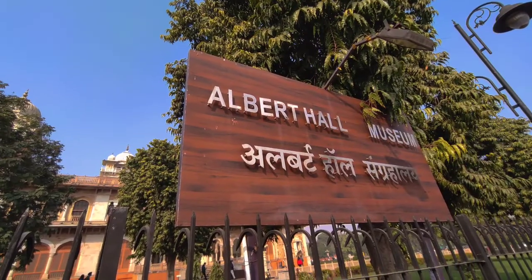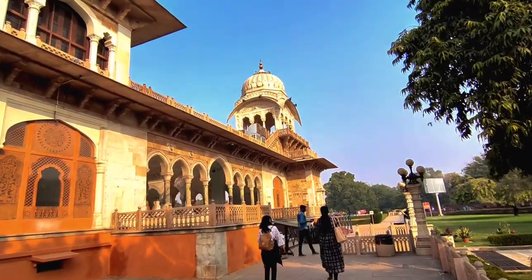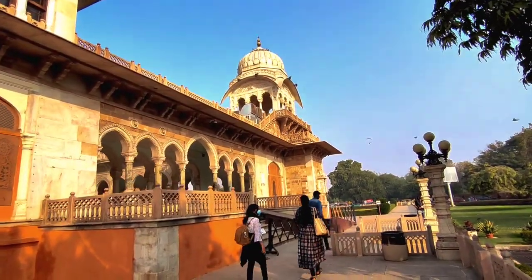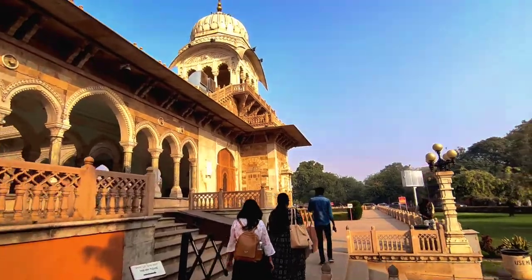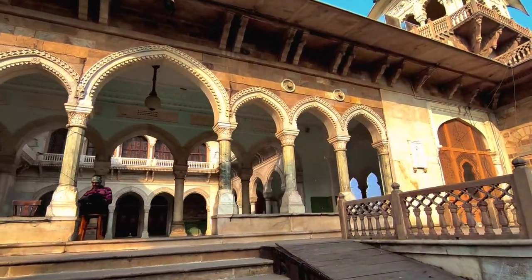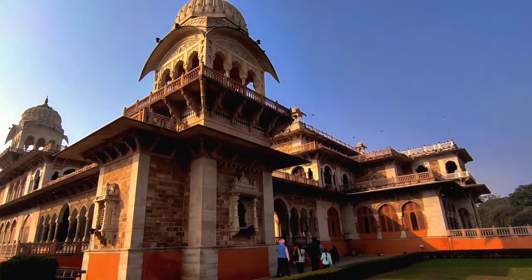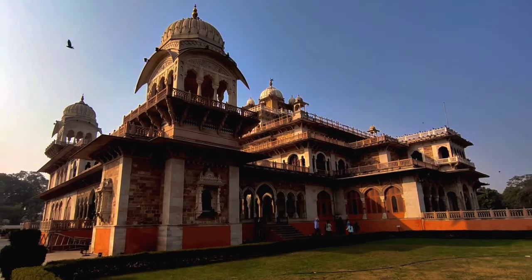Our first destination in Jaipur is the Albert Hall Museum. This building's foundation stone was laid by Prince of Wales Albert Edward during his visit to Jaipur in 1876. Later the construction was completed in 1887 by architect Samuel.